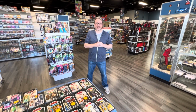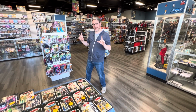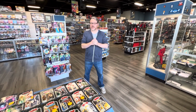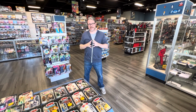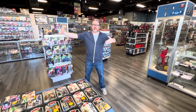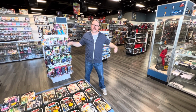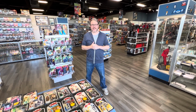And side note, isn't there a sealed AT-AT somewhere? There is. Not part of this collection. He is actually at the owner's house. Oh, okay. Because that is graded, in a big, giant lucite case. I didn't realize that was graded. Yeah. Wow. Yeah, it's ridiculous.